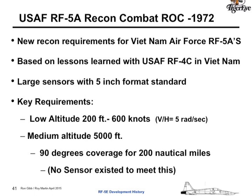So in 1972, the Air Force put out a combat ROC. Now ROC is a required operational capability. And they wanted us to change the RF-5A to put standard 5-inch film cameras in the aircraft. When we looked at this ROC, it really fixed all the problems the Air Force had with the RF-4C in Vietnam.